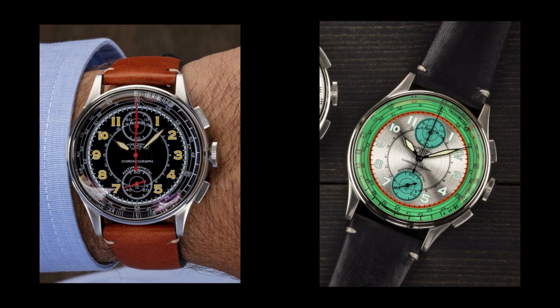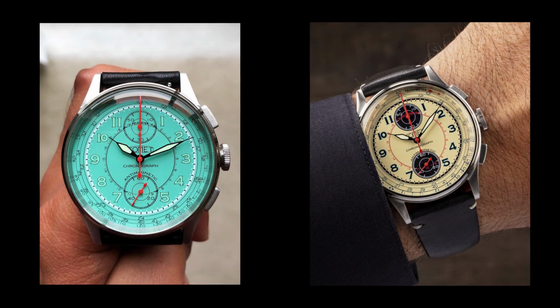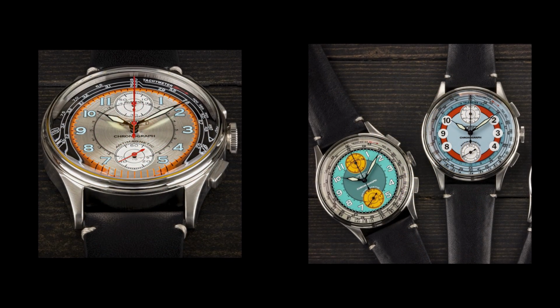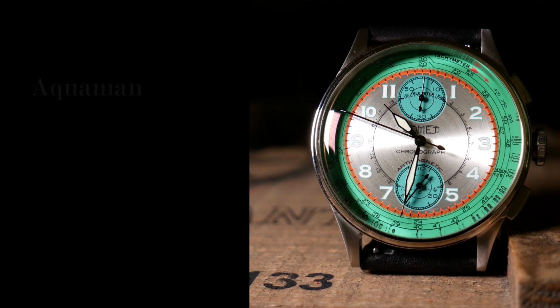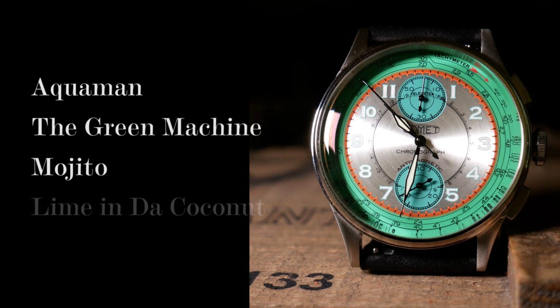One minor complaint I do have is that so far I haven't really seen any real names for the different versions of these watches. And with 10 different versions and all of them being a bit multicolored, it can get a little confusing to specify which one you're talking about. So it's something I would suggest they work on, as well as it gives you an opportunity to maybe come up with some fun and creative names for some of these.